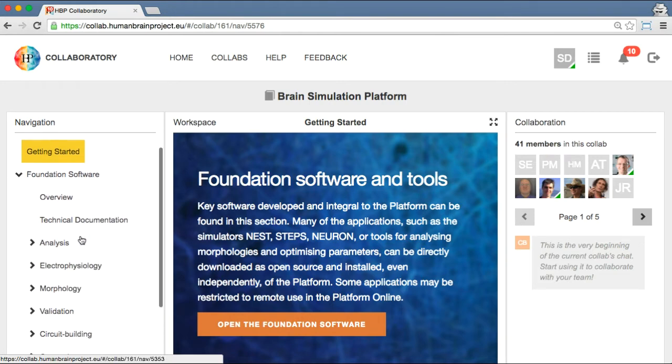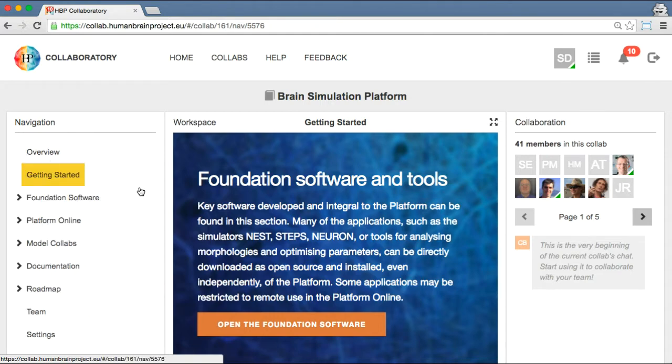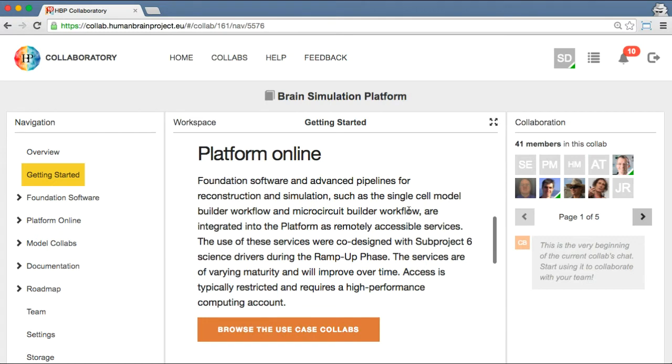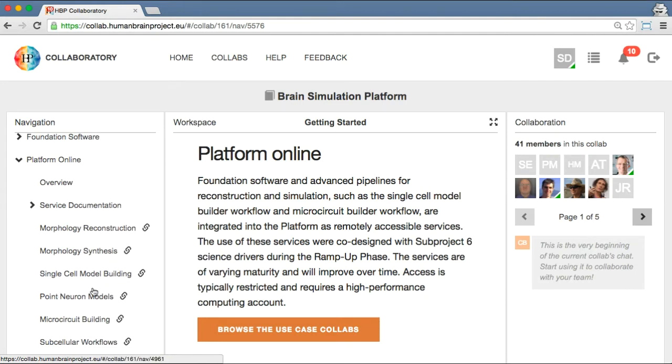First, many of the software packages that are being developed for the brain simulation platform and on which it is built are made available as open source software. Second, the brain simulation platform provides access to all of its tools and workflows in an online environment, fostering collaborative team science and transparent use of supercomputers.